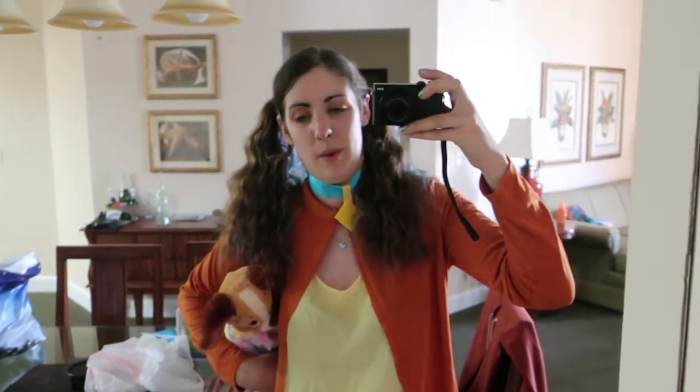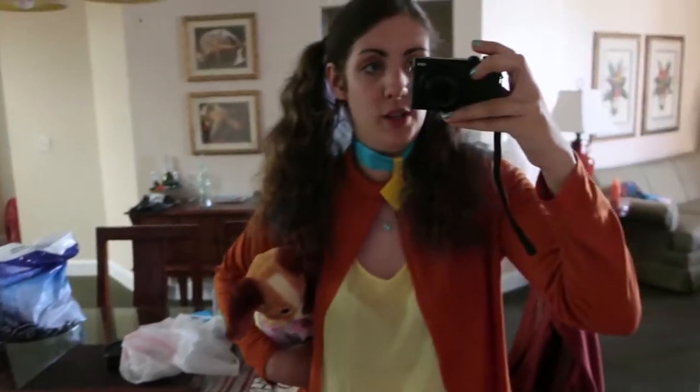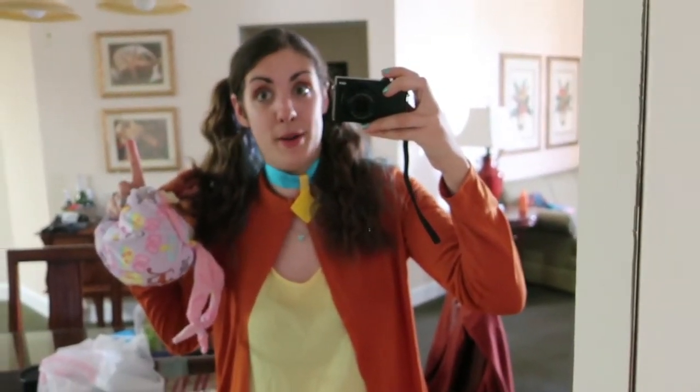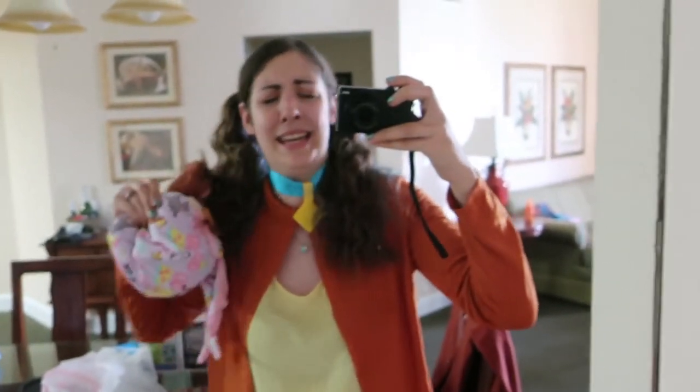We've been to the outlets this morning, which was absolute chaos. Spent way too much money and now we're just getting ready to go. And the washer's also on, so sorry about the noise. Yeah, Mickey's not so scary. Let's go get some candy.